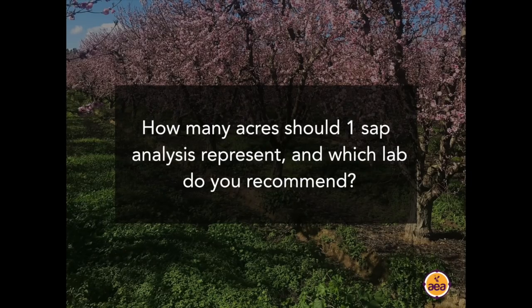Follow-up question from Tom. How many acres should one sap analysis represent, and which lab do you recommend? The only lab that we use is Crop Health Labs in Belleville, Ohio, which is a purveyor or marketer for Nova Crop Control in the Netherlands. And how many acres? We've done as little as a few hundred feet or one greenhouse, and as much as 640 acres. So it's one management unit. Whatever you are managing as a unit can be represented by one sap analysis.